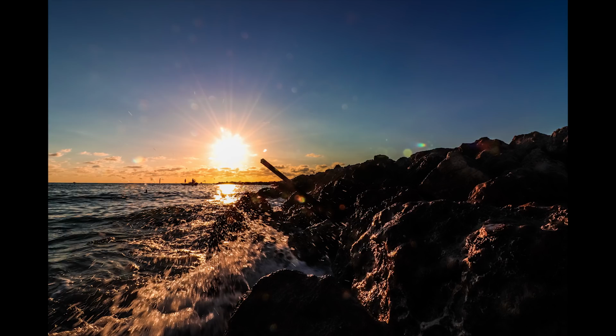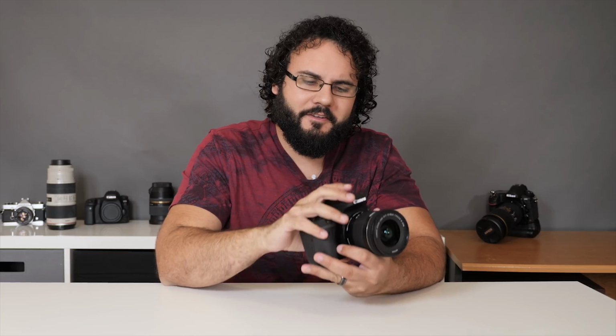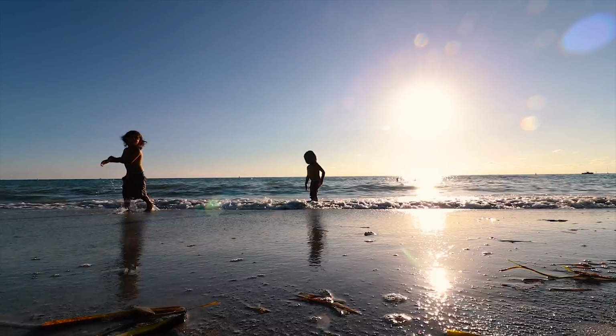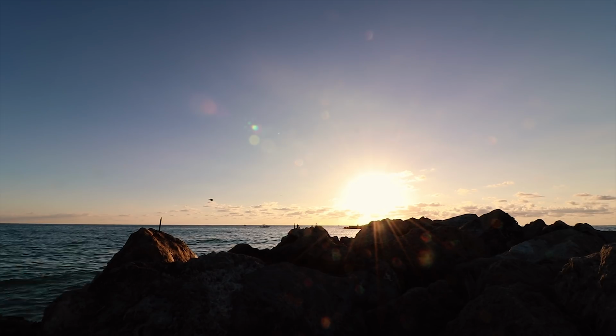Now, on the video side of things, this is the area where we really haven't seen Canon push the technology too much forward. But again, this is an entry-level camera, and it basically has the same features as many of Canon's higher-end cameras. And we're dealing with 1080p video, and you get that up to 60 frames per second. So if you want to shoot some slow motion, you can. It's not legendary. We don't have 4K.